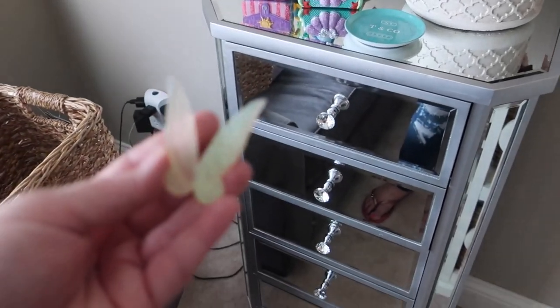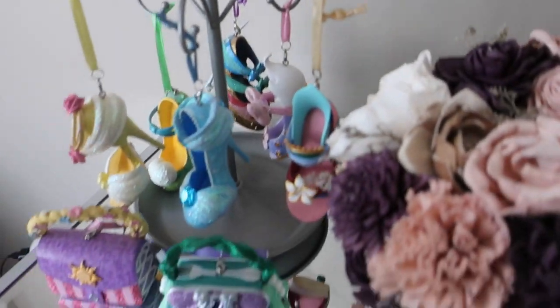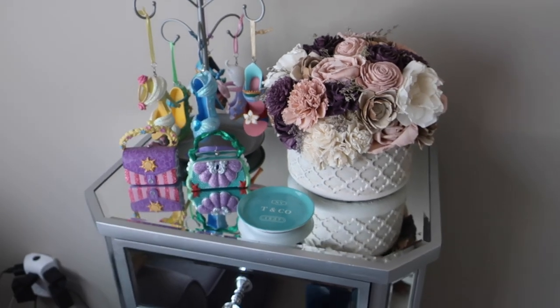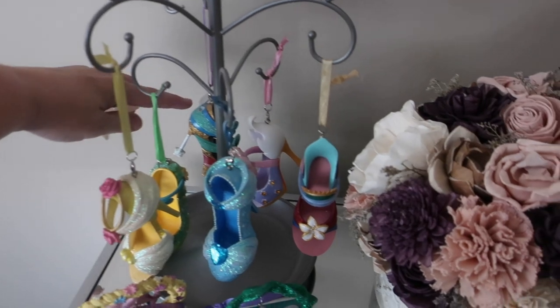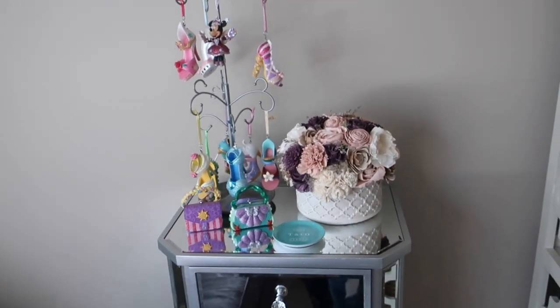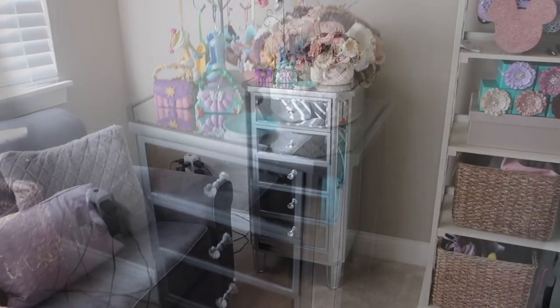I did have one casualty, actually two casualties, of wings during the move, but hopefully I'll just be able to put those back on there. But overall, they all made it pretty well intact. We just lost some wings on Tinkerbell and a wing off of the three fairies. But there is what it looks like on the cabinet, and I think that kind of completes it very nicely.